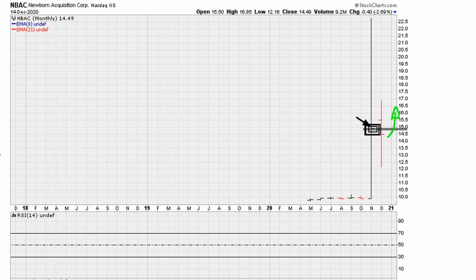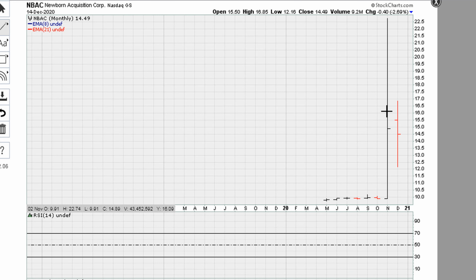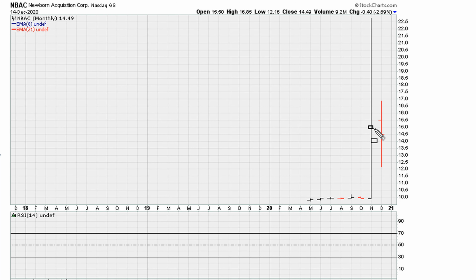And that would be at a price in this particular instant of about, I'll call it here 14.70 roughly, maybe a little bit higher, let's say 14.80. But anyway, it's November's monthly closing high. In fact, why not just check it? All right, let's check this. So the monthly closing high here is at 14.89. So 14.89 is also a logical breakout level to watch.